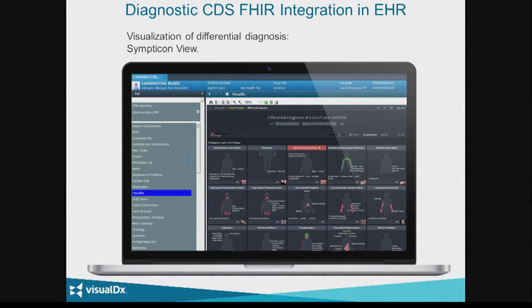And here you see what we call the Symptocon view. A little bit of background: when VisualDx first launched in March of 2001, it really was trying to bring dermatology to the ER and primary care. Then we moved to ophthalmology and oral medicine. Folks in the medical informatics space and in hospitals would see the images of rashes and say, nice dermatology atlas, which really upset us because it was much more than an atlas. All along, you could put in your patient's symptoms, your signs, your country to see the infectious diseases if your patient traveled.